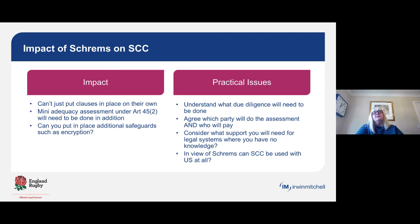I think it raises, from a practical point of view, if you are planning on using standard contractual clauses, what are you going to have to do? Certainly from a due diligence point of view, let's say you want to use the standard contractual clauses because you're engaging a service provider offshore outside the EEA, and they're going to be getting access to your customer personal data, for example. What do you need to do from a due diligence point of view, and who should do it?